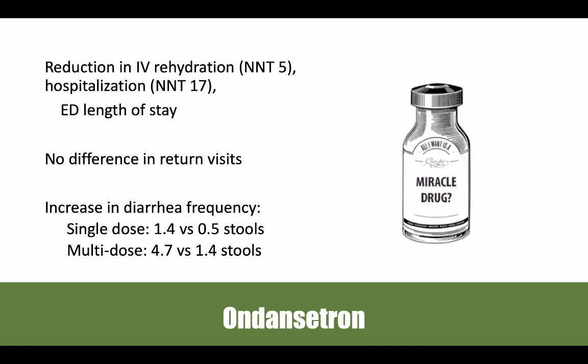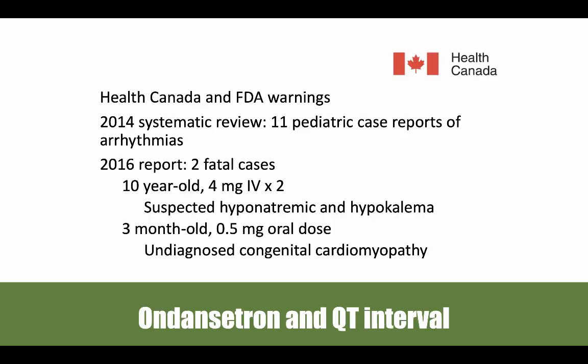And the only thing that we do in terms of chatting with families about it is that there is a slight increase in frequency of diarrhea after you've had ondansetron. So something that we talk a little bit about, doesn't tend to be very clinically significant for people. Is it safe? One of the main side effects of ondansetron is that it prolongs the QT interval.